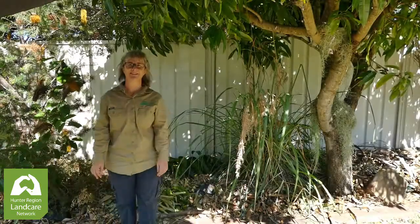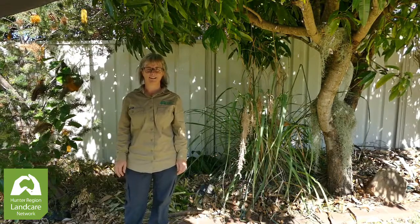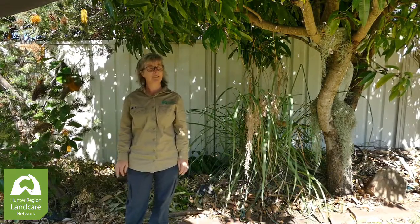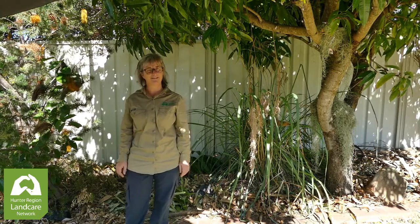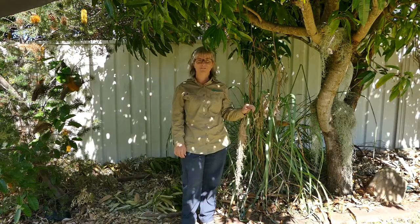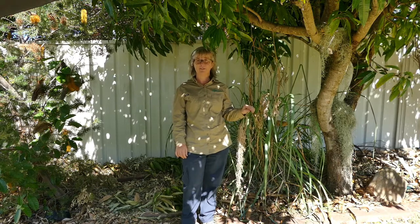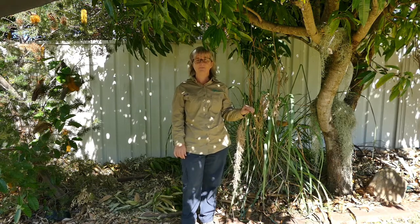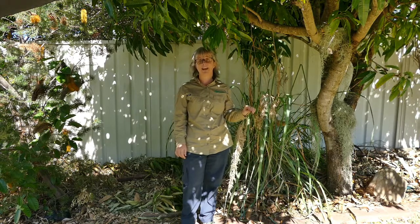Welcome to my garden. Today we are exploring tips on creating a habitat garden at home. It doesn't matter how small your garden is, even the smallest of gardens has potential to provide habitat for wildlife. Your garden can provide wildlife with increased foraging opportunities in your neighbourhood, with different sources of food, and refuge for shelter, protection from the heat, rain, wind, and predators.